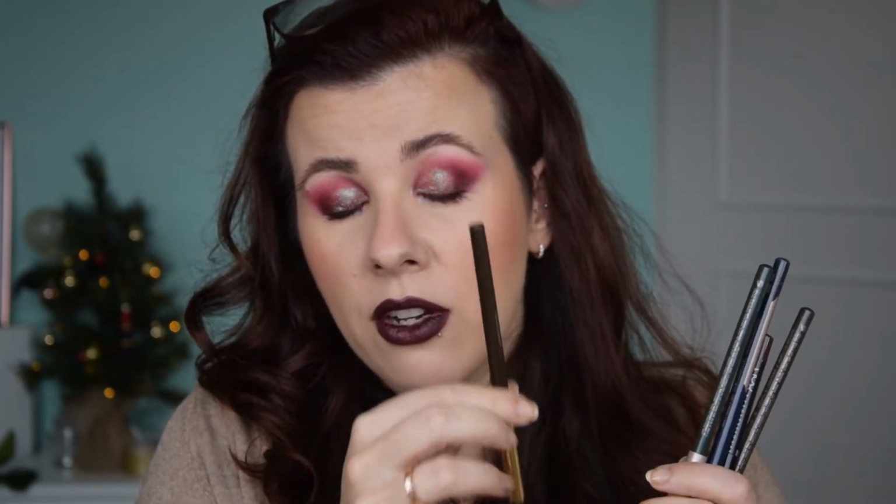For pencils, actually, still my favorites are still my favorites. We have the Kiko Gel Liners. This was from the Free Soul collection. Love this. I have it in a few shades. You've seen it in my declutter, again, my first declutter this year.